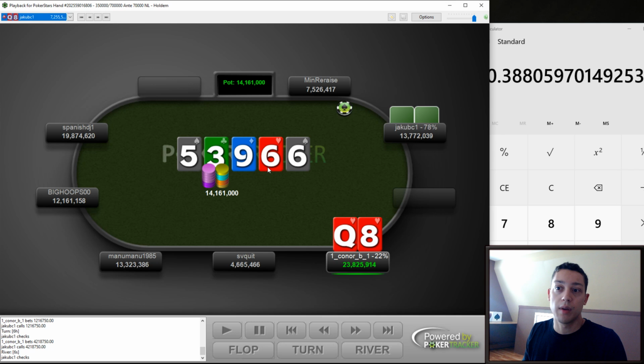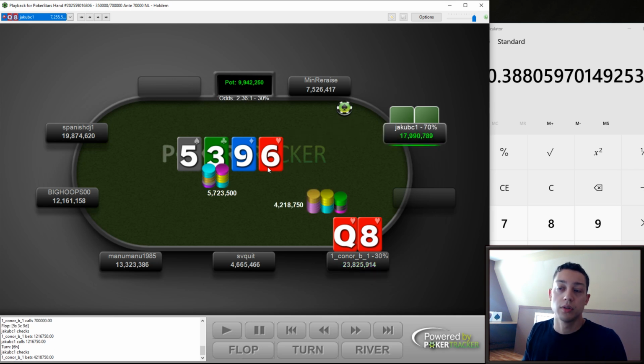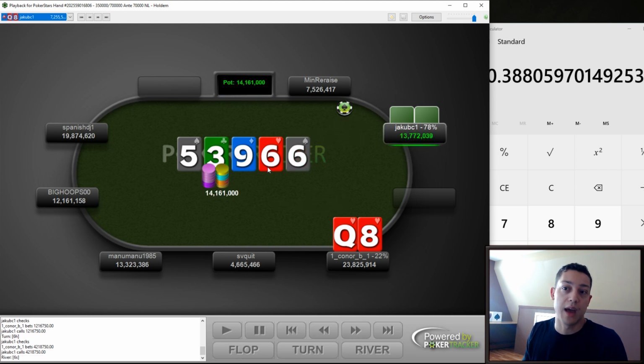And Connor elected to give up on a 6, which I think is not unreasonable. The reason I think it's not unreasonable is because this bet sizing on the turn is unlikely to interact with the 6, and the 6 actually does counterfeit a not insignificant component of Connor's betting range on the turn. So a hand like 5-3 just got counterfeit. A hand like 9-3 or 9-5 looks a lot less attractive now. So it's not unreasonable to shut down here.